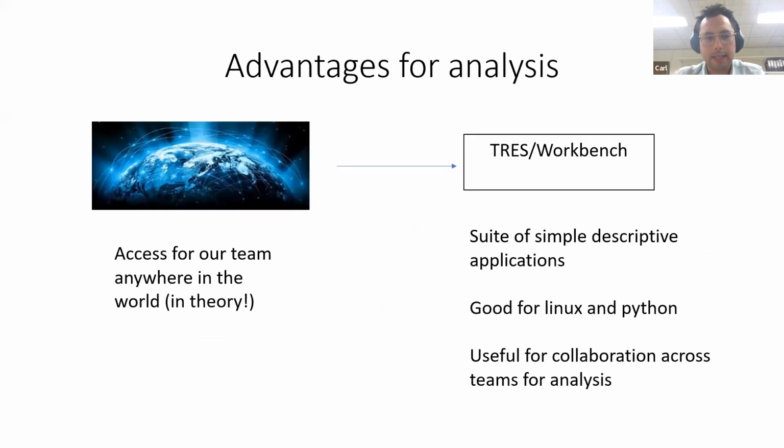In terms of analysis, the main advantage is that you can access the trusted research environment and the virtual machines, which we've been using in theory from anywhere in the world, and that's been pretty convenient for our team. The simple suite of descriptive applications made available on the workbench are pretty good for simple descriptive statistics and comparison of the data sets, and it's meant that we've been able to compile comparisons of the different population characteristics relatively easily in order to inform a more complex analysis.